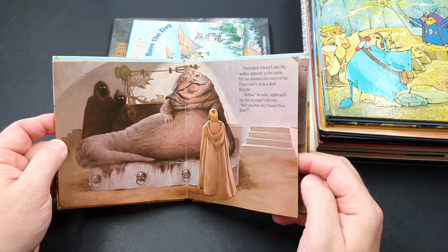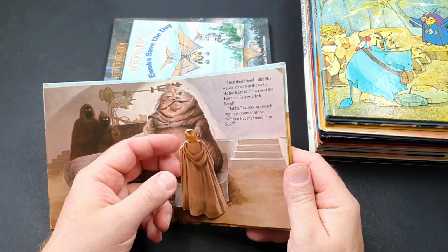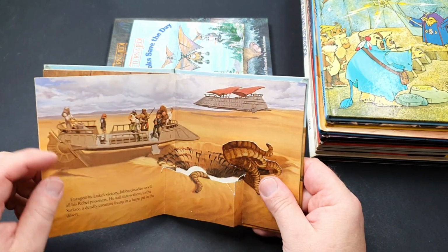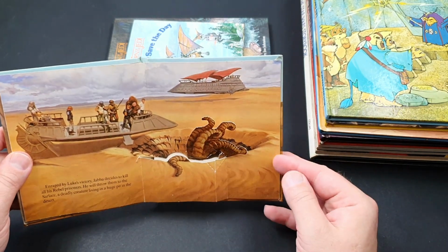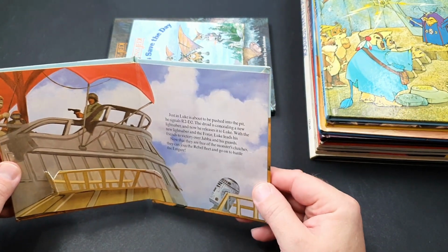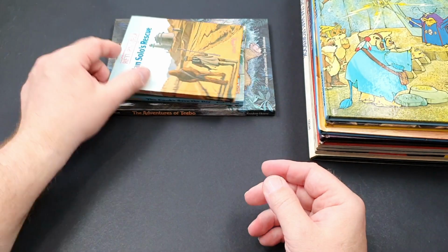Not sure. I think that should pop out there to sort of 3D it when Luke's in the screen. Luke and the Rancor there. Sarlacc. And then on the sail barge. So, I mean, they are tiny little pops. They are tiny little pop-up books.